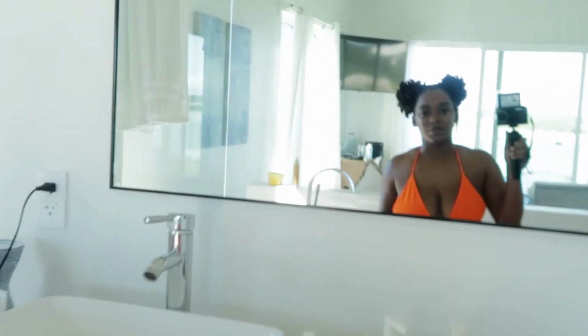I'm not. Okay, so check out this view from this mirror, though. I don't know if you can catch the background on the camera, but the ocean is, I love it. I love it. All right, check this out, y'all. I really love this. This is so nice.